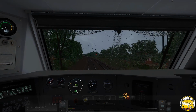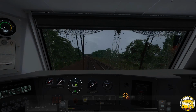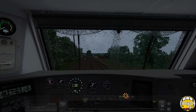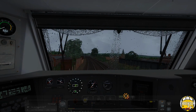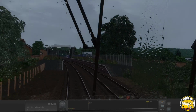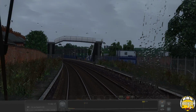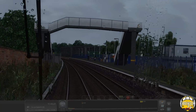Possibility that this might still be red at the minute. I'm going to ease up to it. Hopefully it's gone yellow. Can't quite make out yet. It's well hidden. Oh, we are yellow, we're good.